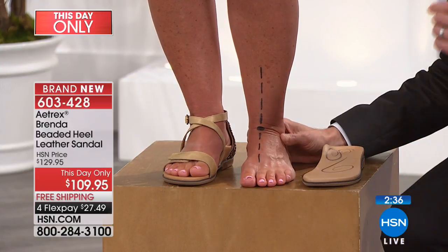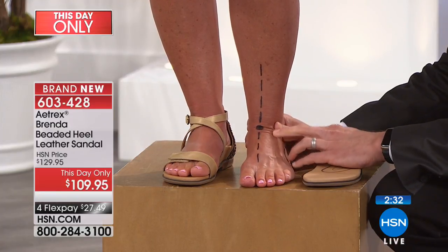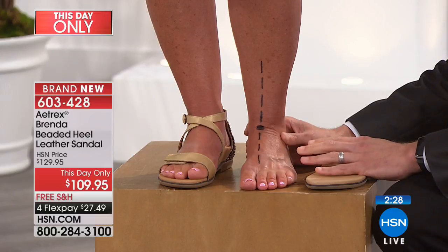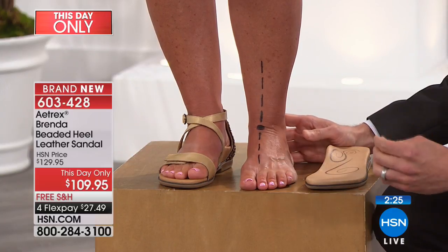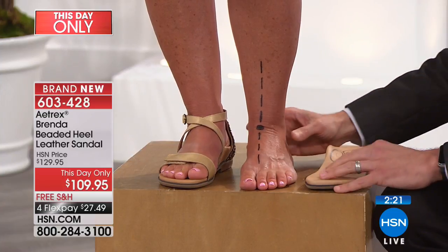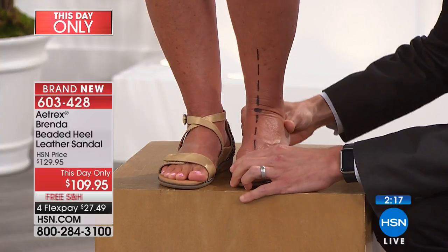called overpronate, or excessively pronate. And what that means is it's this turning in here. You can see it on her feet. Incredibly common. This is what the foot looks like here without arch support. And this overpronation can lead to setbacks, not only with your feet, but with your knees and potentially even your back.